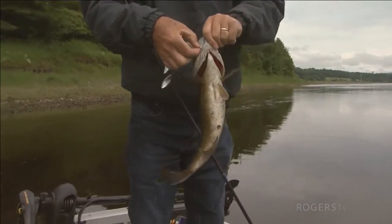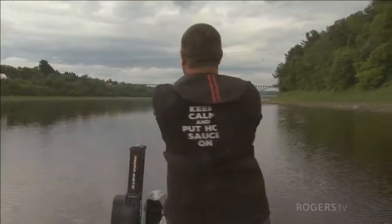It's a beauty. Yeah, nice one. Come on, and up. So that guy, he got the trailer hook under his chin, but he did hit the main hook. Yeah, back in. There you go, bud.